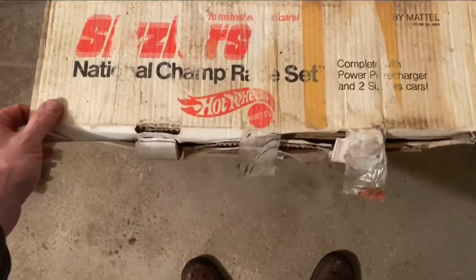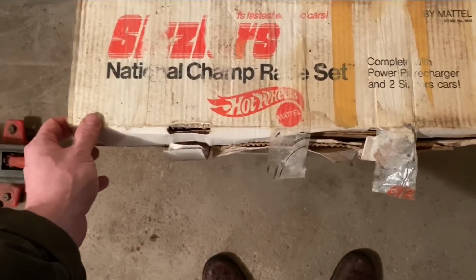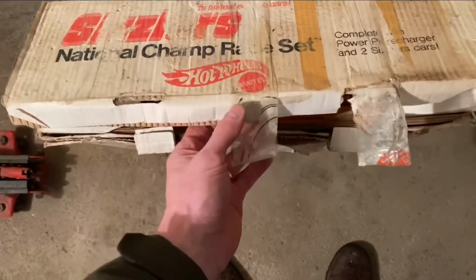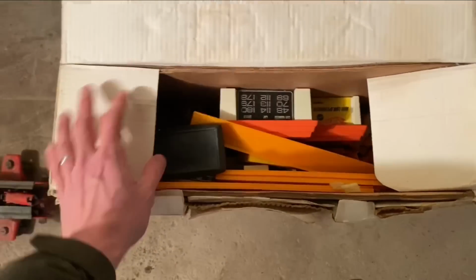Okay, so I was looking at this tape a little bit more closely and peeled it up because I started to doubt that it was actually factory sealed tape, even though it looked that way to me initially.